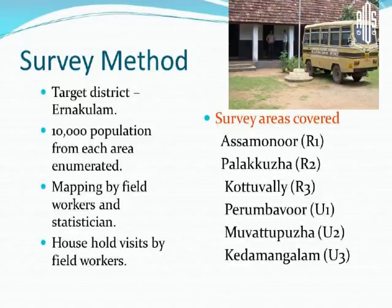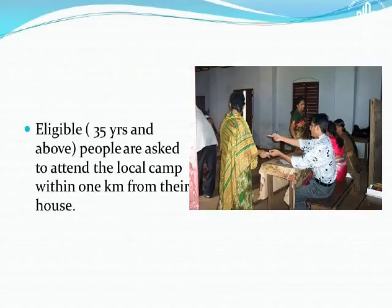And eligible people, as I mentioned, are 35 and above. People were asked to attend the local small camps. Actually we cannot call it a camp. Sometimes it will be in one of the houses. And what we have seen, it should be less than 1 kilometer from their house.